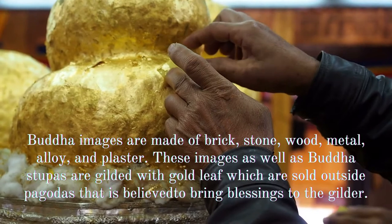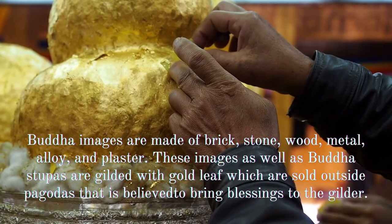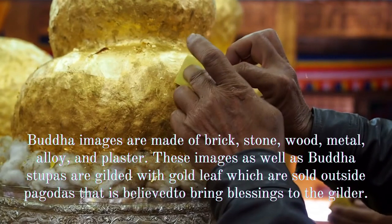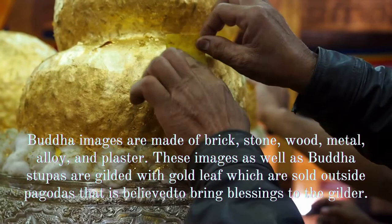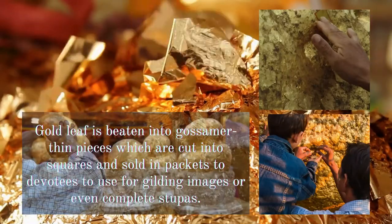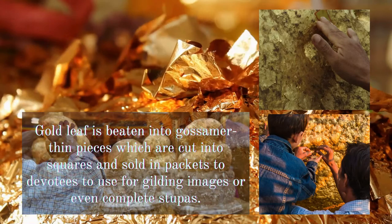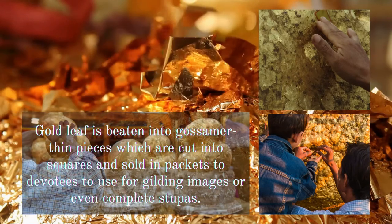Buddha images are made of brick, stone, wood, metal, alloy, and plaster. These images, as well as Buddha stupas, are gilded with gold leaf, which is sold outside pagodas and is believed to bring blessings to the gilder. Gold leaf is beaten into gossamer thin pieces, which are cut into squares and sold in packets to devotees to use for gilding images or even complete stupas.